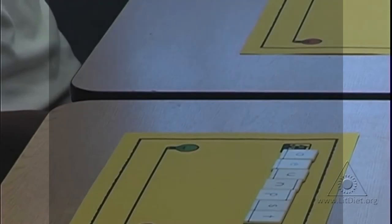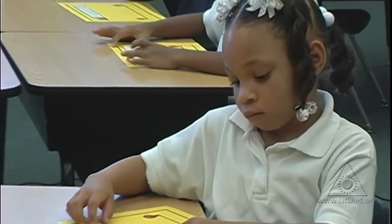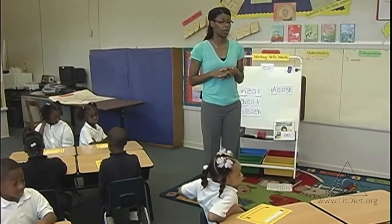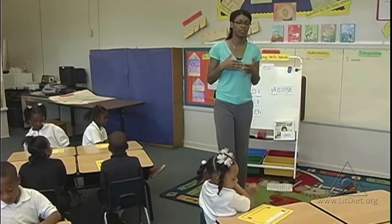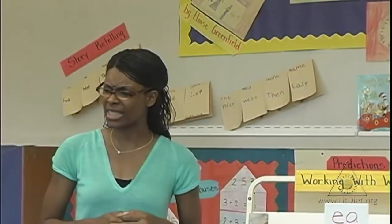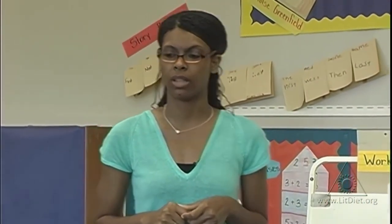All right, let's look at the letters that we have at the top of our paper. We have some vowels and we have some consonants, okay? Place all of your letters at the top where you see the little house. And just so we don't get confused, remember to take your letters back home when we get ready to create a different word, okay?